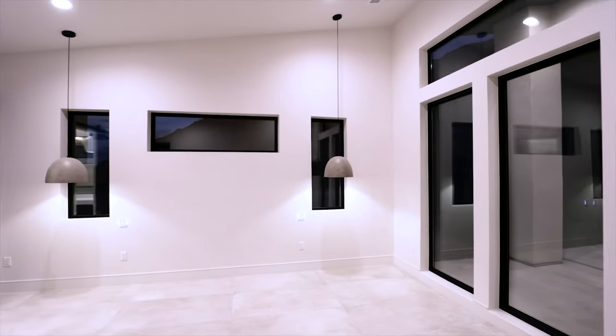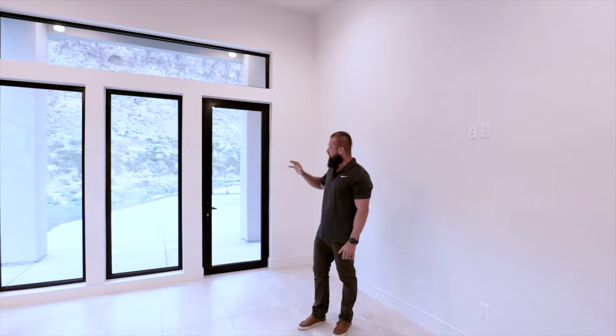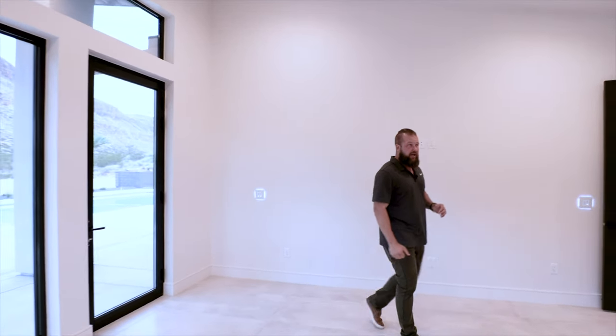There is a floor-to-ceiling window arrangement on the south side of the house so that you have access to the pool, and you have incredible views through literally every single one of these windows.